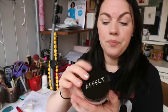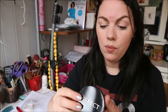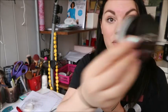So I think we've got everything, 5 full size products this month. So I cannot wait to try this. I normally use the Rimmel Match Perfection, but I'm nearly out of that. So as soon as that is finished, I will use this one and let you guys know how that is. But I'm super excited to try that one.